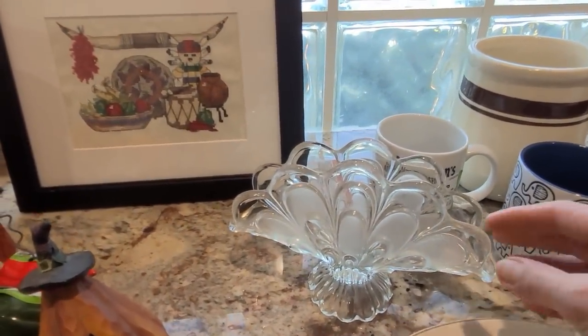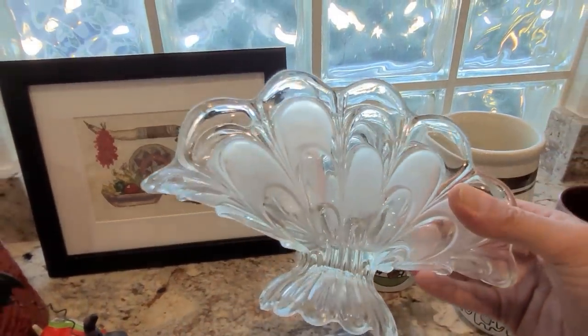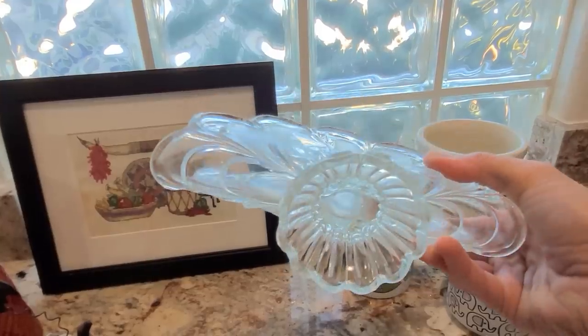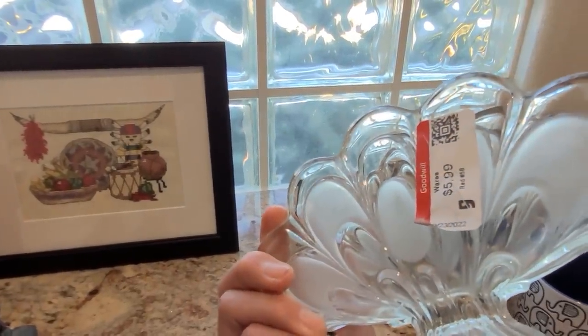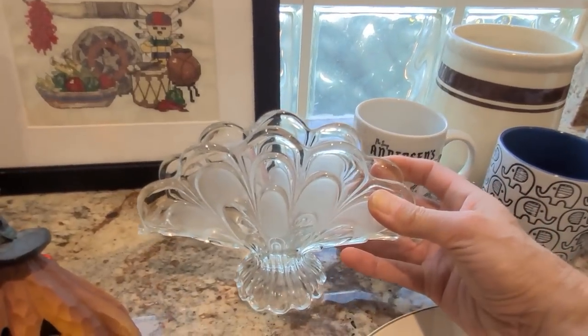I absolutely love this vintage napkin holder. I think it might be Czech or Bohemian glass. It's clear and frosted. Lovely little pedestal bottom to it. Put some fancy napkins in it. I paid $6 for it. I am going to ask $25.